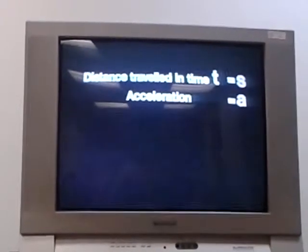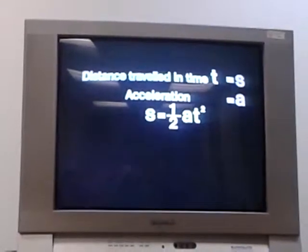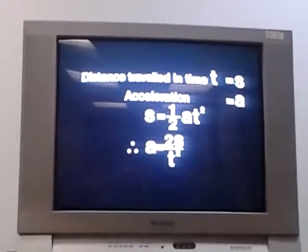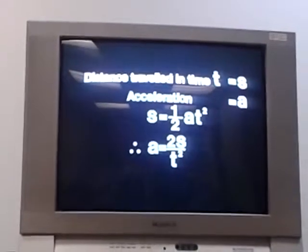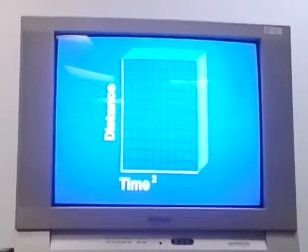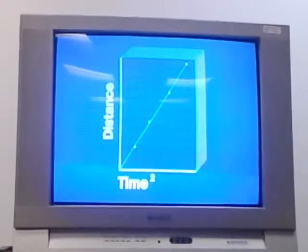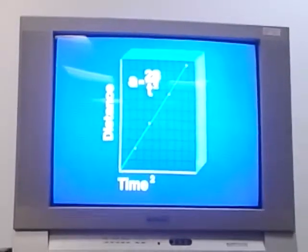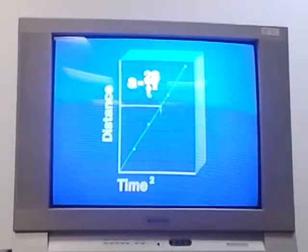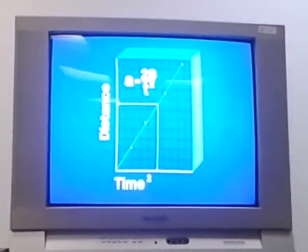Again, for a body starting from rest, if the distance travelled in time t equals s, and the acceleration again equals a, if the acceleration is constant, then s equals a half a t squared. So a, the acceleration, equals 2s over t squared. If we plot our measurements of distance s against t squared, we again get a straight line. We can again work out the value for the acceleration if we measure the slope, and it should be the same value as before, within experimental error.